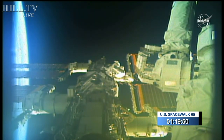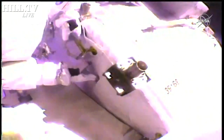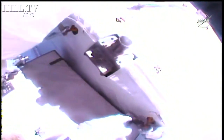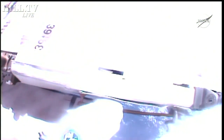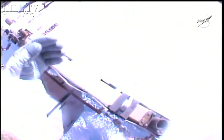I have control of the battery. You've got control of the battery. I have control of the battery. You have control of the battery. Chris, a reminder as you get there that if you want to stow your trash bag in the medium RU bag, you can do so before you ingress APFR. Okay, copy, Joe. This will just be a short hop, Bob, and then I'll go to the other side. Okay.